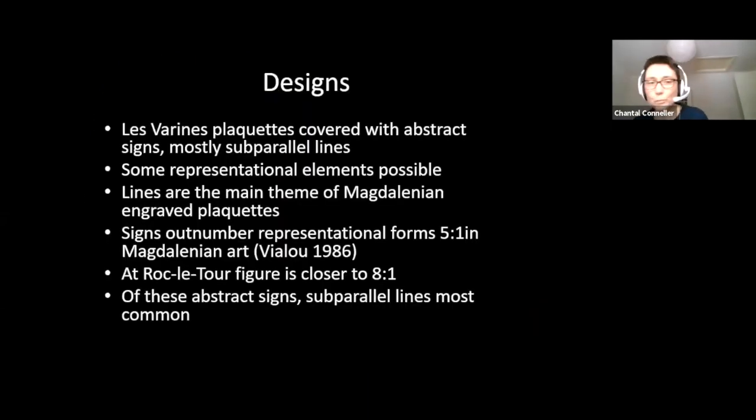So let's look more broadly at how our evidence fits into the broader Upper Paleolithic or Magdalenian world. The late Varine plaquettes are covered with abstract signs, mostly sub-parallel lines with possible representational elements. And this is pretty much par for the course. Lines are the main theme of these types of objects, which are found across Europe, quite often in very large numbers. Over 500 are found at the German site of Gonnersdorf, for example.